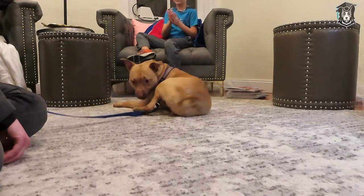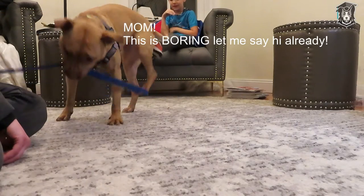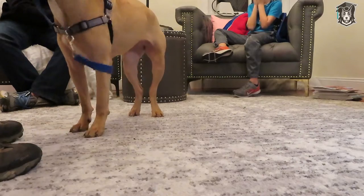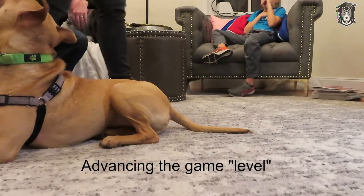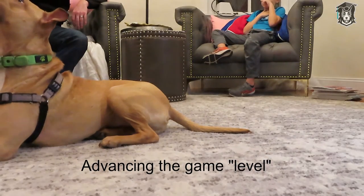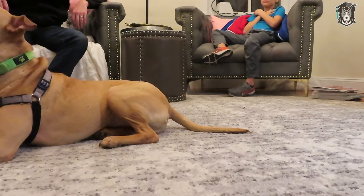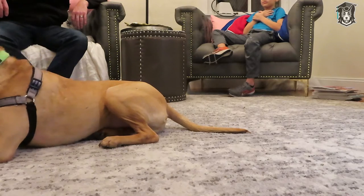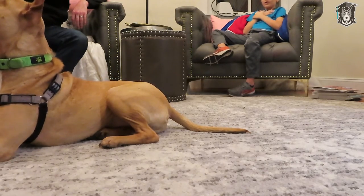All right, are you ready for some of the advanced level? Yeah. Remember the hand signal? Yeah. Just take a little bit of a walk all the way around her and come back to the center. You can drop the food right on the ground in between her front paws. I know it's kind of hard for you to see here, but right in between her front paws, okay?